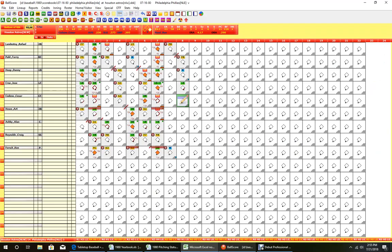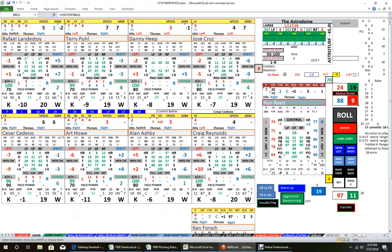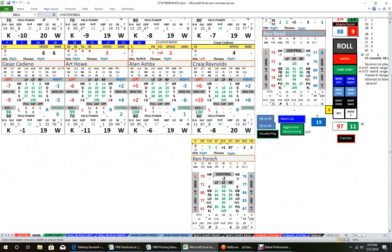Boy, most of them have 19s. This was one team that knew how to draw a walk. And you see that many 19s on their walk ratings. So there's a 20, 19, 19, 19, 19, 19, 19. This is a lethal lineup. That's unheard of.